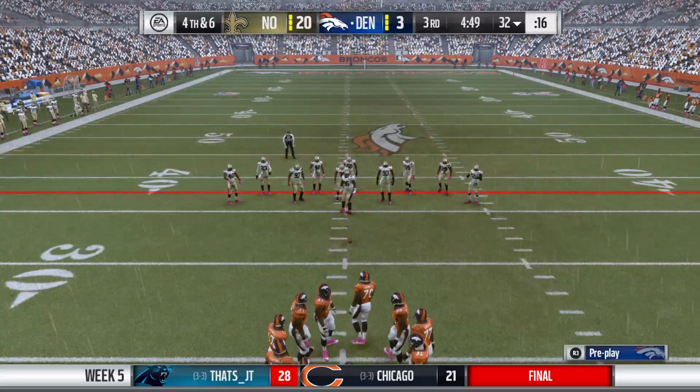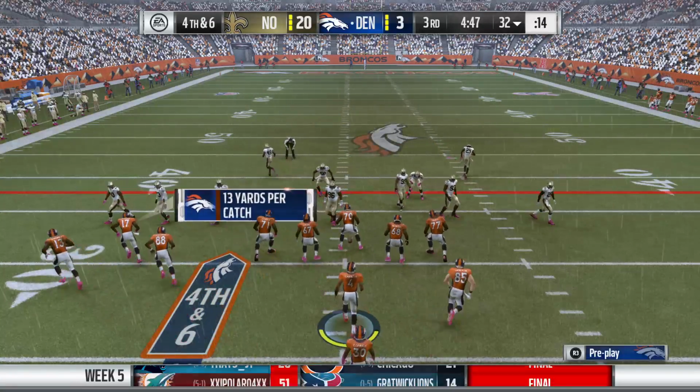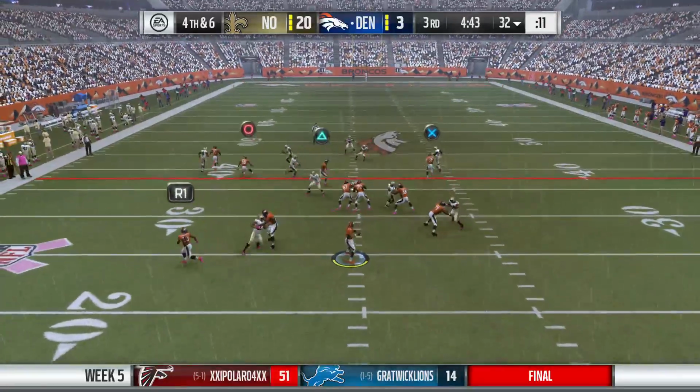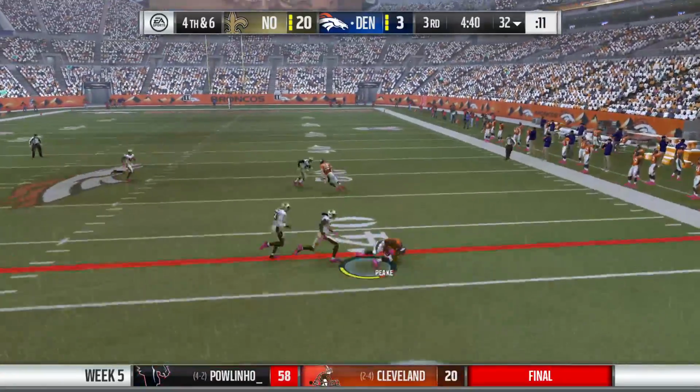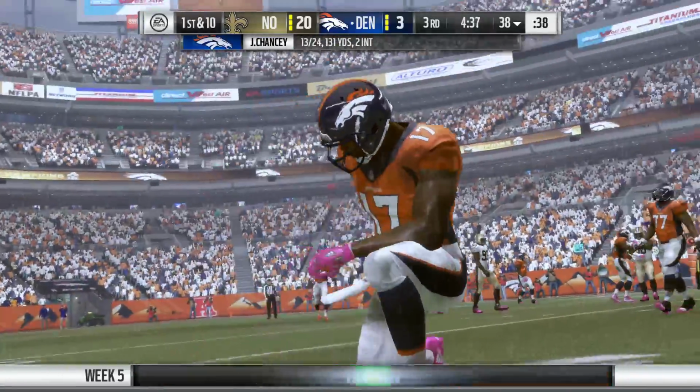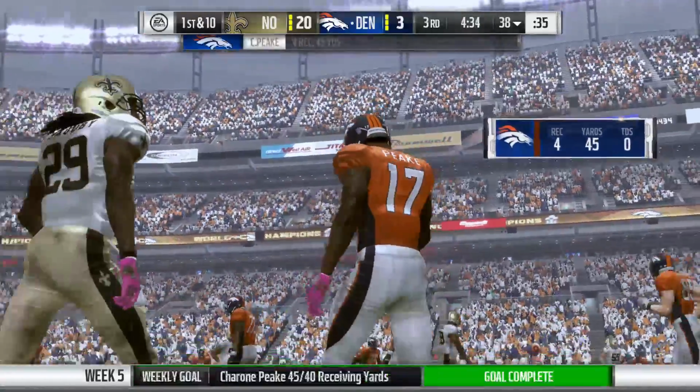So they're going to come to the line here, and it appears they'll try to go for it on 4th. Another pistol look here. Now back to throw. He completes it to Peak. Give him 6 on the play, and they're able to pick up the conversion here on 4th down.